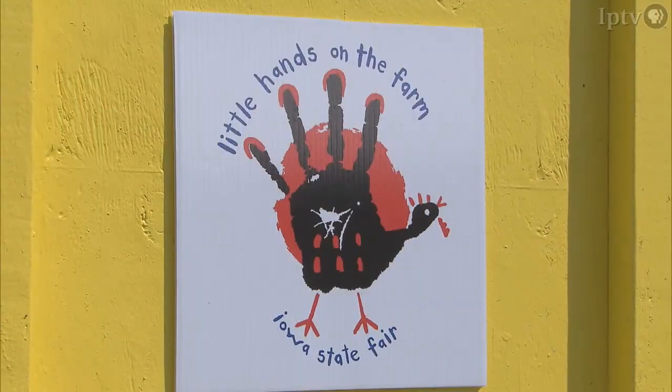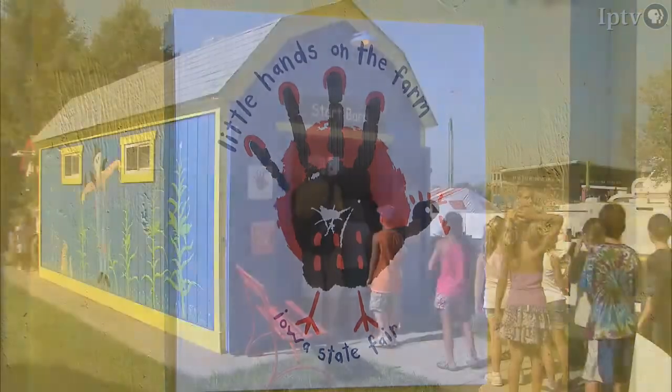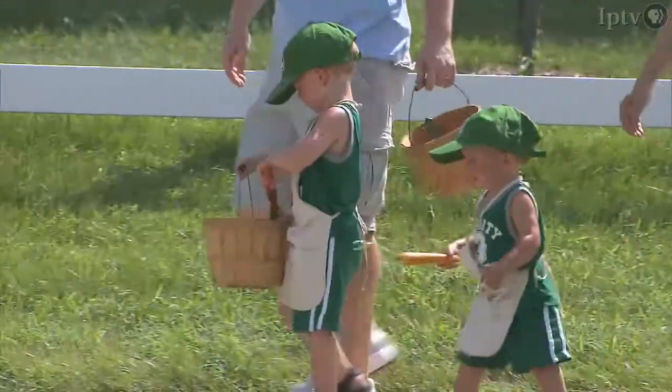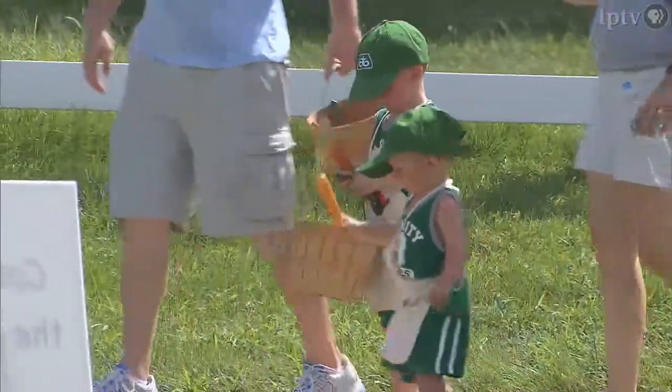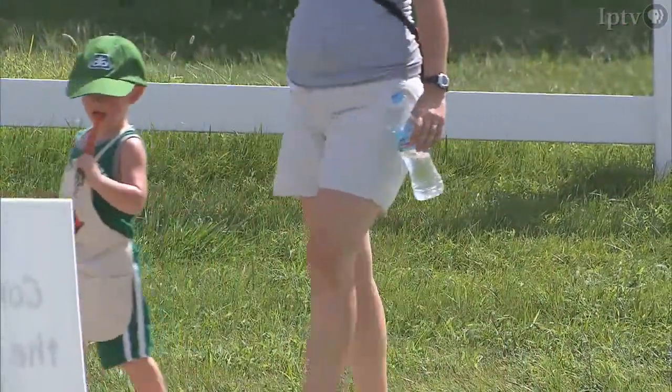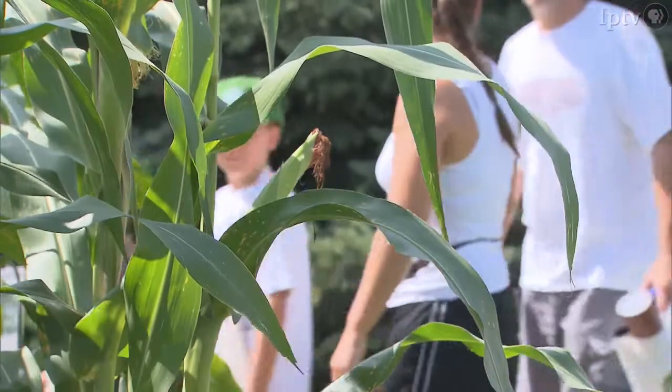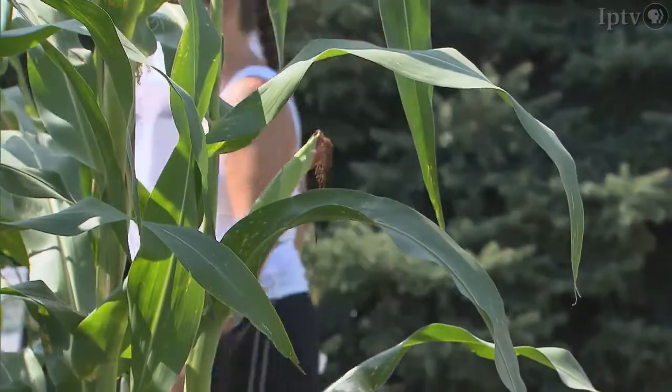We try to grow it each year and make it a little bit different so it's not the same thing year after year. Talk about the importance of this exhibit to the fair overall. The Iowa State Fair really does have a true tradition, and they always say, our roots are in agriculture, and Iowa's roots are in agriculture, and the fair tries to provide that.